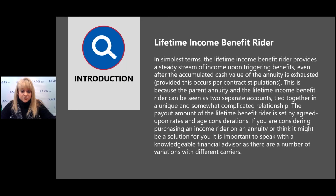It is important when speaking with your clients to find out what their top priorities are from their lifetime income benefit rider. Is it an enhanced death benefit? Is it the highest payout? Are they concerned about having extra funds for any type of healthcare situation that might arise down the road?